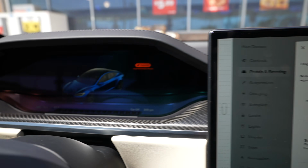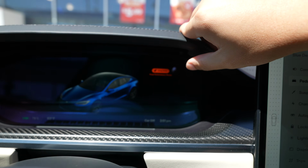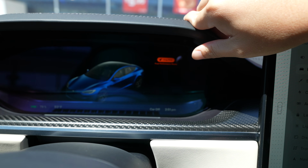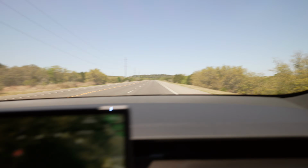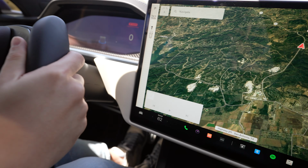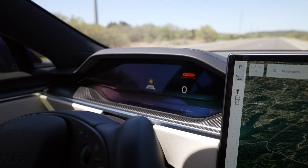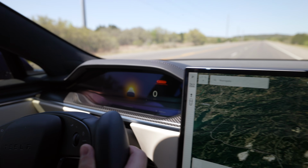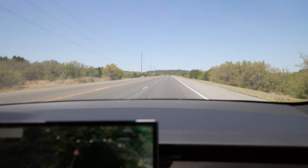So you can see here on the UI, there is a drag strip peak performance rating. So the car is now primed. We're ready to try out drag strip mode, and I'll walk us through the entire steps. So step 1, we are going to step on the brakes. Step 2, we floor the accelerator. You will see Plaid mode coming up on the screen. And everyone else, brace yourself, because step 3, we release the brakes. And here we go!